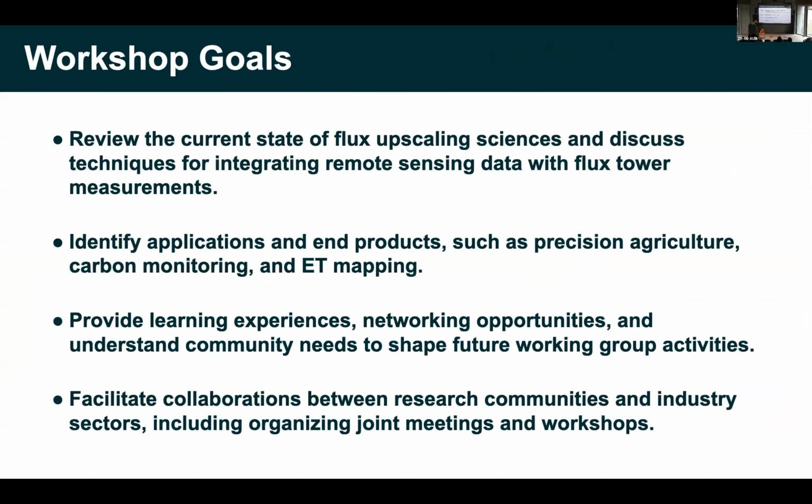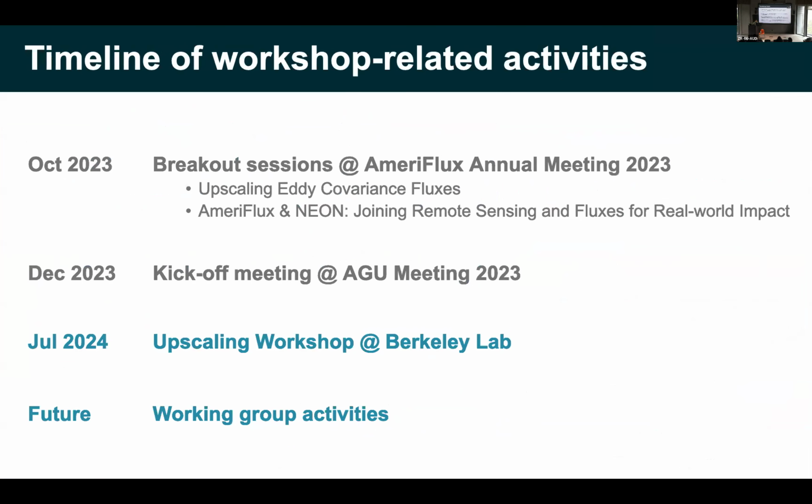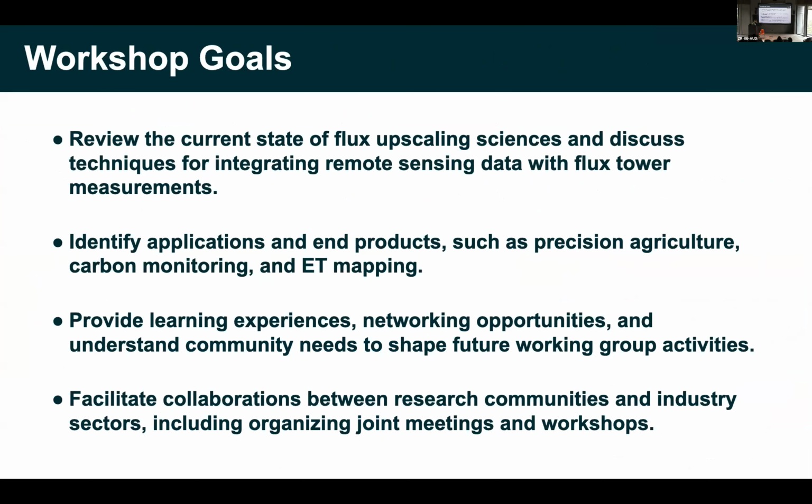Yeah, some of the stuff. Okay, so we are back to the workshop.